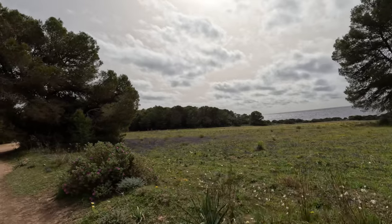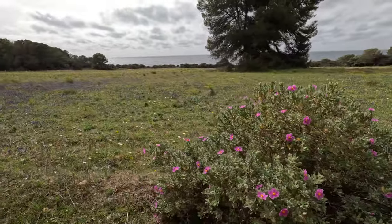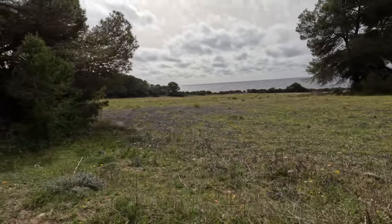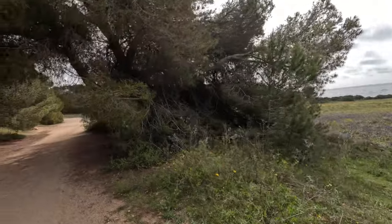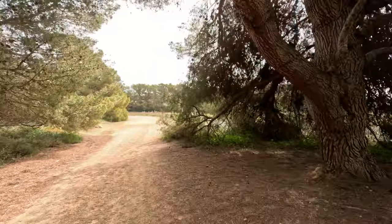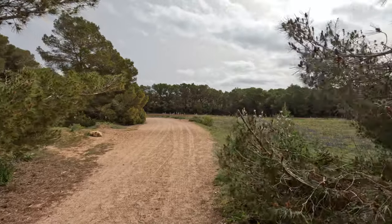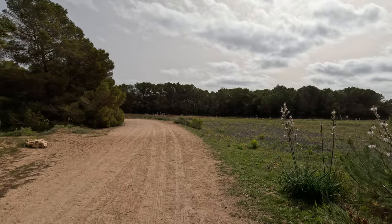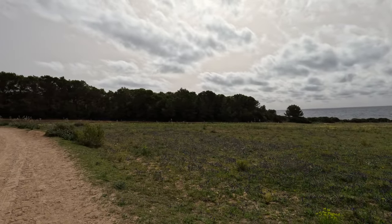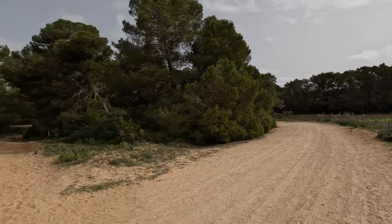Hola, buenos días. Paths going off, aren't there? Little path going off that way.